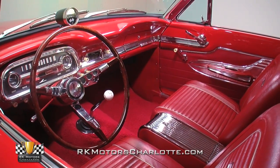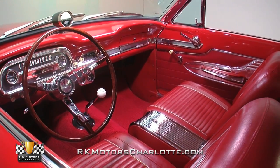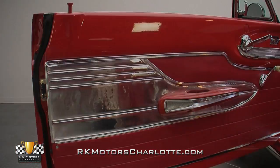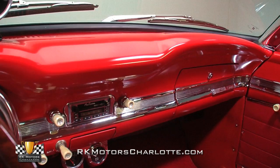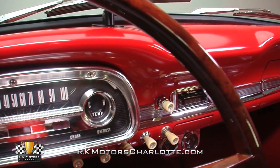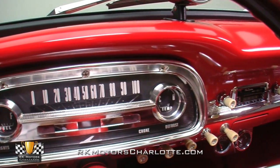This cool Ford's correct and tasteful interior is a classy reminder of the days when style and appeal were the central focus of automotive design. At the front of the car, a fully restored dash hangs pristine stainless trim between a vintage Sprint tachometer, a direct-fit cassette deck, and modern, chrome-trimmed auxiliary gauges.